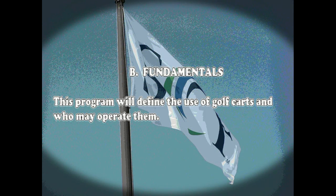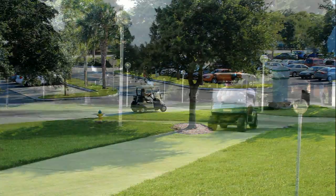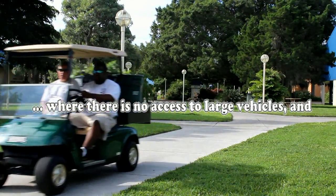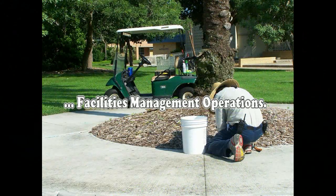Fundamentals. This program will define the use of golf carts and who may operate them. Golf carts and LSVs are used by the college for public safety, transportation, delivering the mail, as well as where there is no access to large vehicles, and facilities management operations.